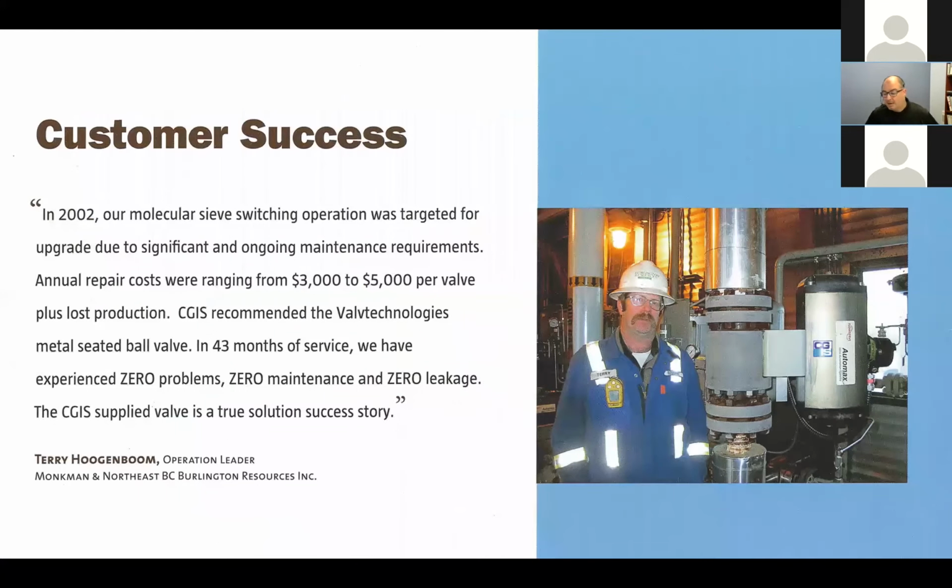So this is a case study that we're lucky to receive from Terry Hugenboom, who's the operation leader. He's standing beside the very first valve that we installed in 2003. We had introduced the product to them in 2002. They were frustrated with regular annual repairs on their molecular switching valves. And so after showing and reviewing the application with them, because it was our very first time in doing this type of application, we committed to a performance guarantee, and the requirement was that the valve would last at least 2 years, if not longer. And that was based on the acquisition cost of the valve. We were roughly double the price of our competitor.